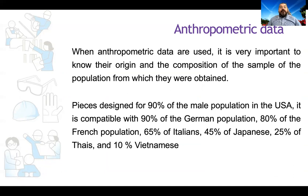This is designed for 90% of the male population in the USA. It's compatible with 90% of the German population, 80% of the French population, 65% of the Italians, 45% of the Japanese, 20% of Thais, and 10% of Vietnamese. So this is the equivalent.